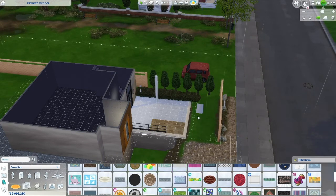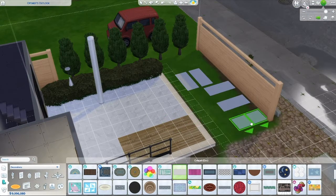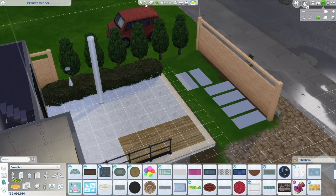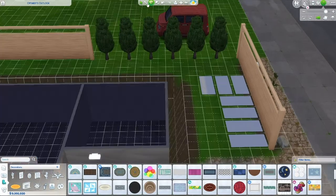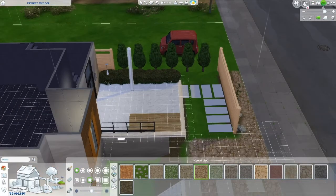And now you can see I'm putting in those little bath mats and I'm making it so that you can see the little pathway up to the front of the porch. So I really liked that. I've seen a lot of Sims YouTubers do that before, and I never actually used that trick before, but I think it works out ingeniously.